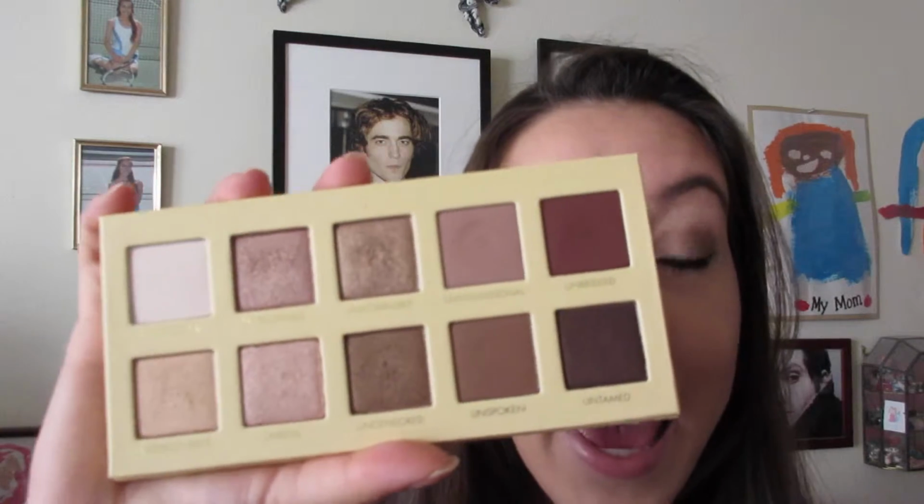This is really pretty for doing every day. You can just use a couple of the colors, or you can definitely build it up to have a more dramatic look. And I'm so happy that I bought this. It took a little while, but very happy. So this is the Lorac Unzipped Palette. I did see that she has an Unzipped Gold palette, but I ended up just getting the original one.